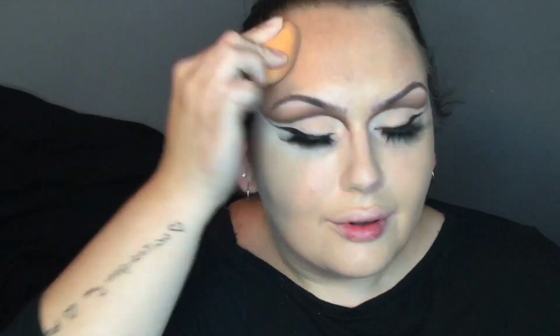And then I'll go ahead and I'll use the MAC Studio Fix powder. Actually, that's a lie. I apologize. I used the Colourpop Soul Body Bronzing Balm first, and then I used the P. Louise Peach of My Heart liquid blush. And I go ahead and blend those. I used the bronzer first. Sometimes I do blush first. Sometimes I do bronzer first. It really doesn't matter to me, honestly.